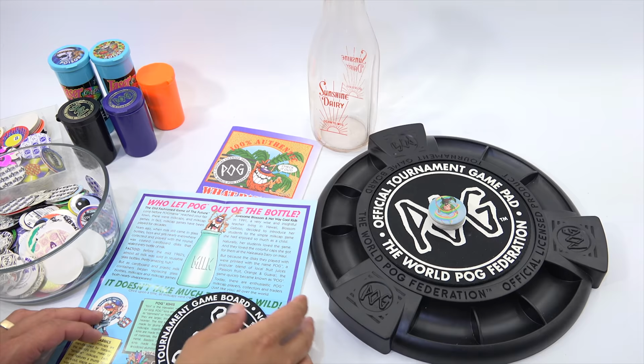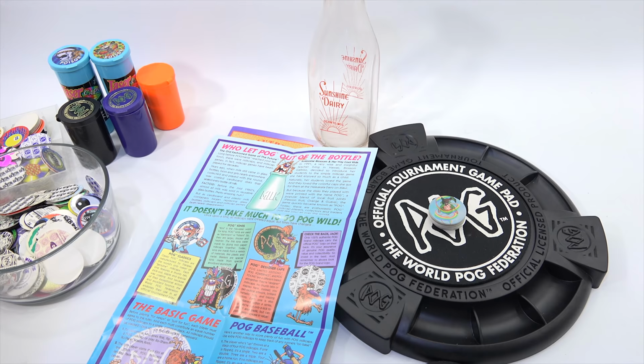And then the first player slams their Kini at the stack. All POG milk caps landing face down go to that player. All POG milk caps remaining face up are restacked for the next player's attempt to flip the stack. Players alternate turns until every POG milk cap has been flipped and won. The player with the most POG milk caps is declared the overall winner.